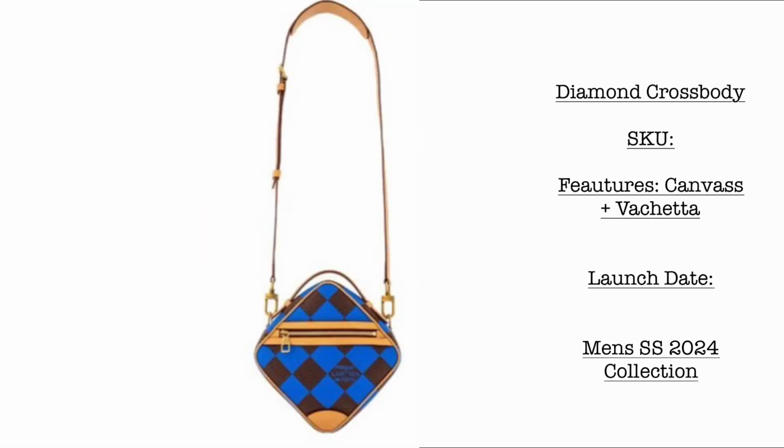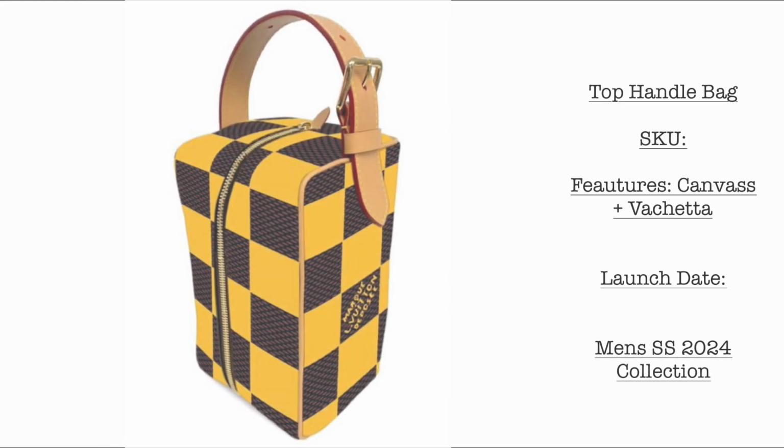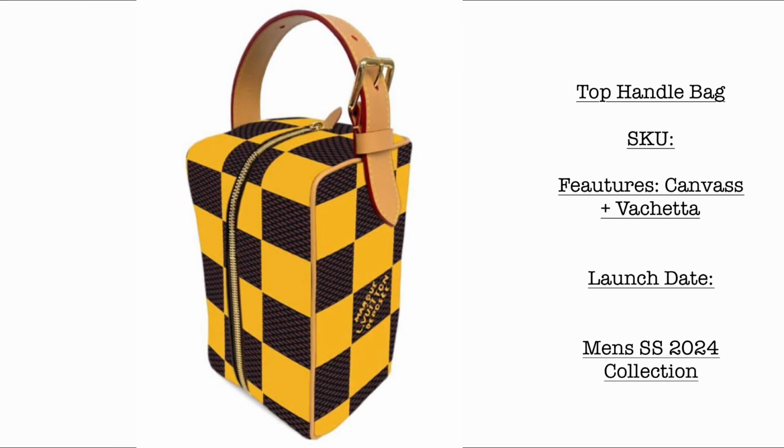Then we have the diamond crossbody. So I believe this one comes in different colors, but this one comes in the blue the May canvas with the vachetta trims, and we are seeing a detachable and adjustable vachetta crossbody strap. Then we have a top handle bag in this yellow the May canvas colorway with a vachetta top handle.